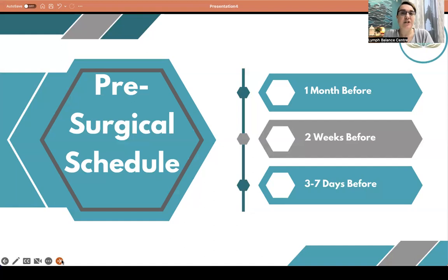And every time we do a session, it doesn't just work while we're working on you. It also continues to stimulate your lymphatic system for the next 2 to 3 days. So having a session on Monday will keep your system working optimally until Wednesday, maybe Thursday. For that reason, the last session we do with you prior to surgery would be anywhere between 3 to 7 days before your surgery.